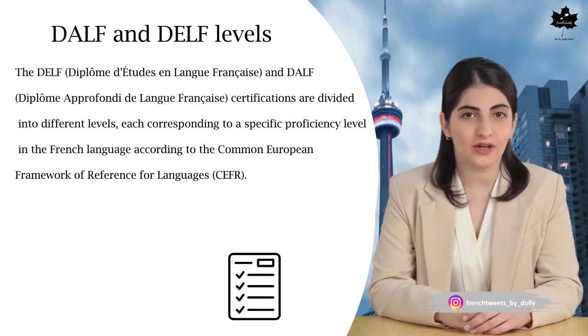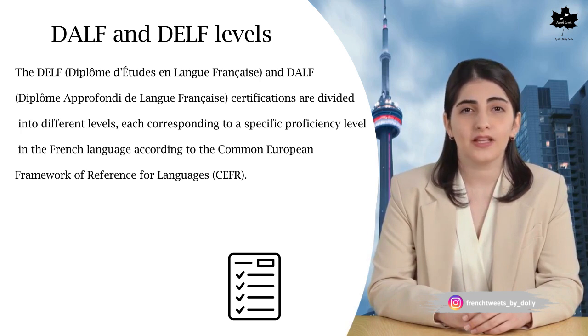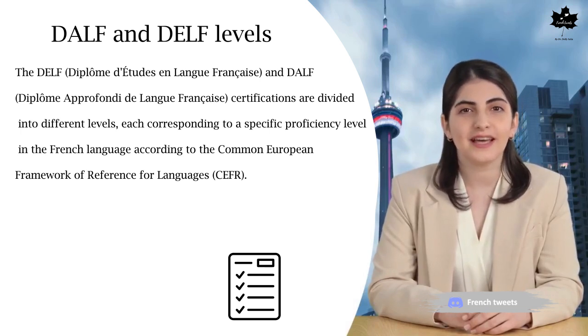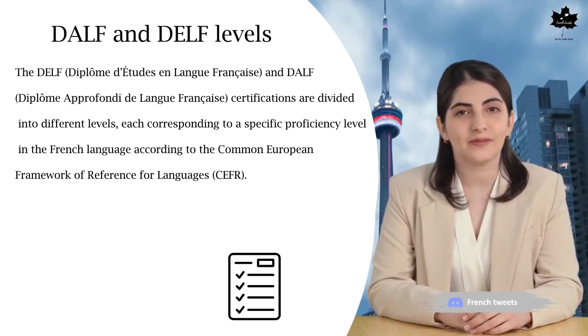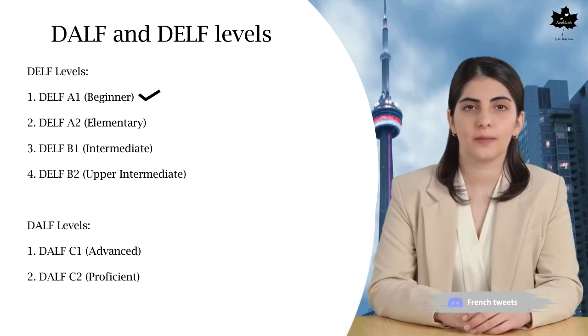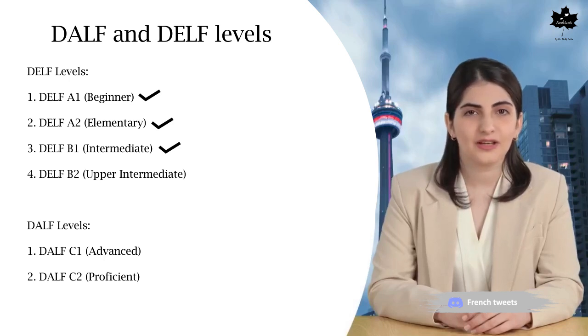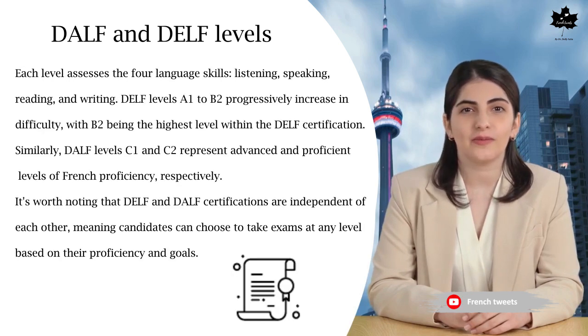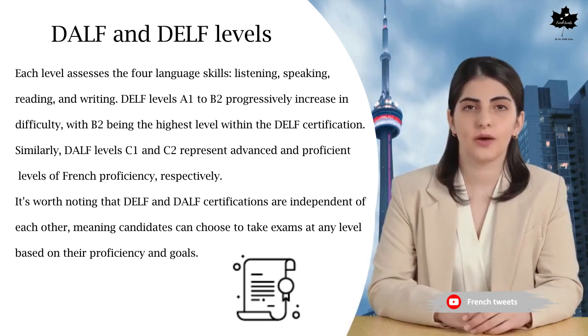The DELF, Diplôme d'études en langue française, and DALF, Diplôme approfondi de langue française, certifications are divided into different levels, each corresponding to a specific proficiency level in the French language according to the Common European Framework of Reference for Languages. Here are the levels for both DELF and DALF. DELF levels: 1 DELF A1, 2 DELF A2, 3 DELF B1, 4 DELF B2. DALF levels: 1 DALF C1, 2 DALF C2. Each level assesses the 4 language skills: listening, speaking, reading, and writing.